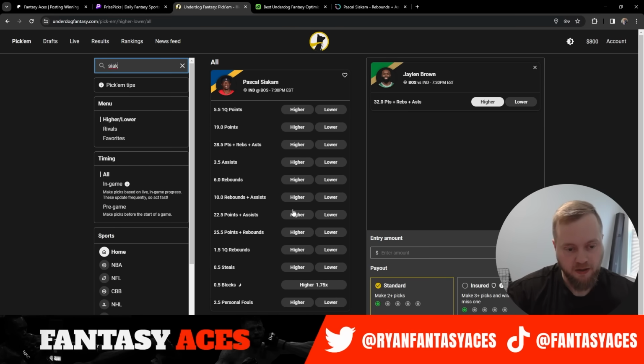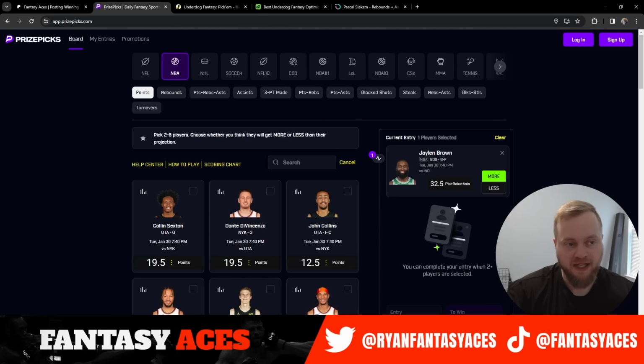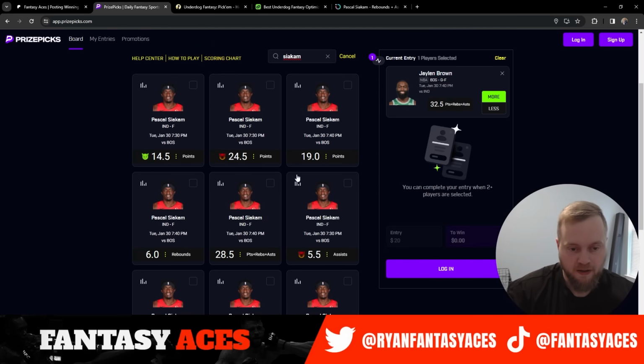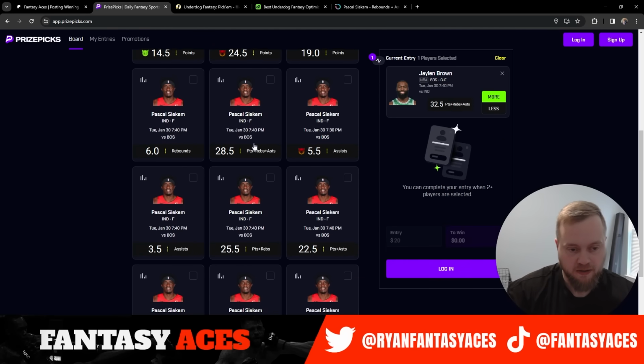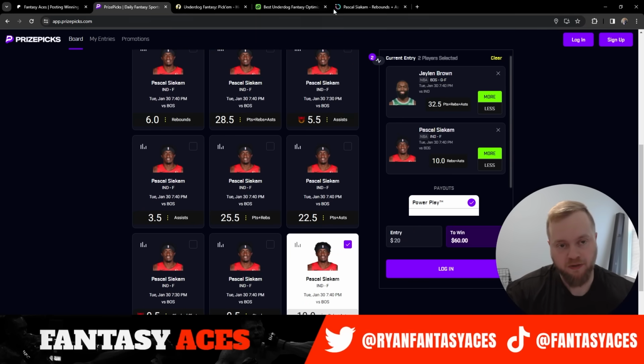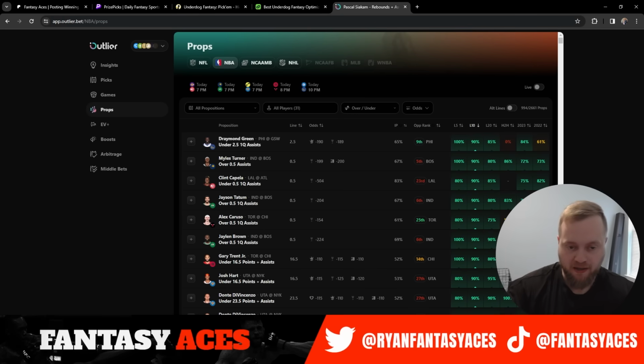Let's see here. They got him at 10 on Underdog. I'm going to take him at 10 still. I think that's okay. You're still getting push potential. And then on Prizepicks, they have it too. They got about 10 on Prizepicks as well, which only adds push potential, so I think it's okay to take. So that is pick number 3 of the day.